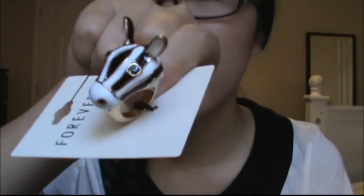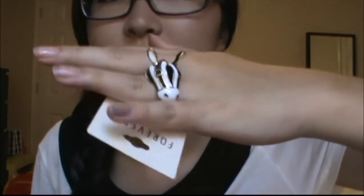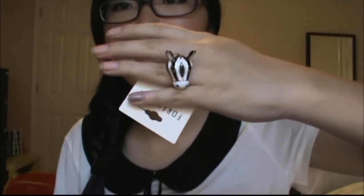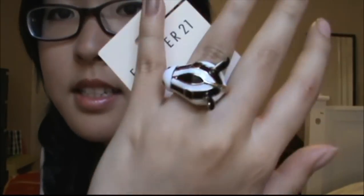Then next, oh, I saw this and I was like, oh my god, this is so unique and cute. And it is this zebra ring. Oh, just died. Okay, so it's like a ring that has a zebra on it. And it's just so cute. Oh my gosh. What if I can't fit in it? Okay. So it's like this. Looks like the zebra's eating my finger. I'm just too excited for this ring, but it's just so cute. And I got it for $3.80. And I really like it. Ouch.